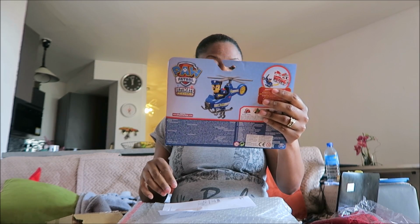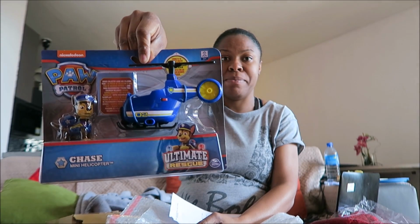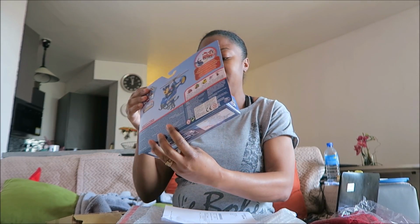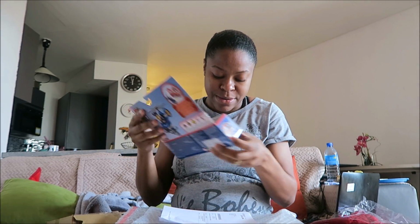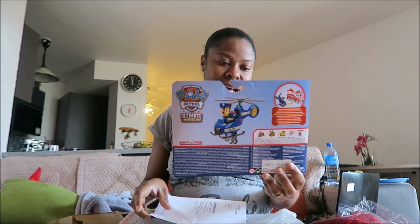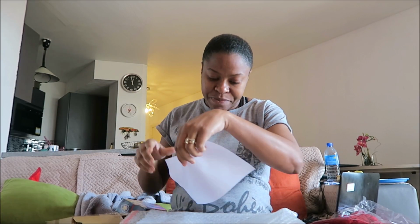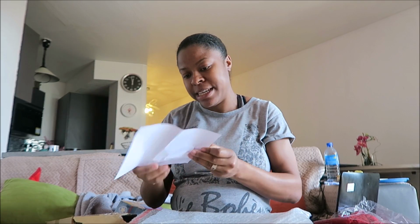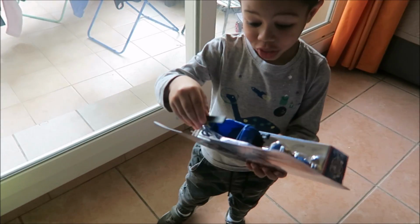This is the ultimate rescue chase Paw Patrol helicopter, and Tyler has been wanting this, so Priscilla sent it for him. And he shall be a happy camper when he gets home. Chase is his favorite pup, as you guys know. So yes, he's gonna be super excited. Alright. Thank you, Priscilla. Tyler will be excited later when he gets home. What is that? Wait! What?